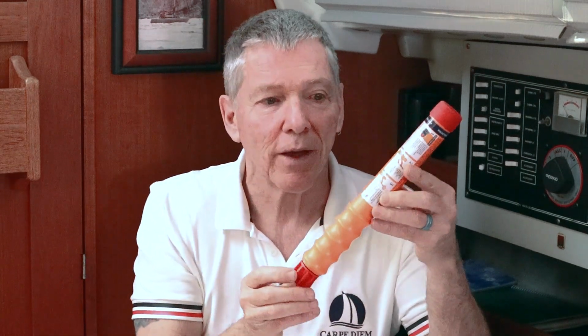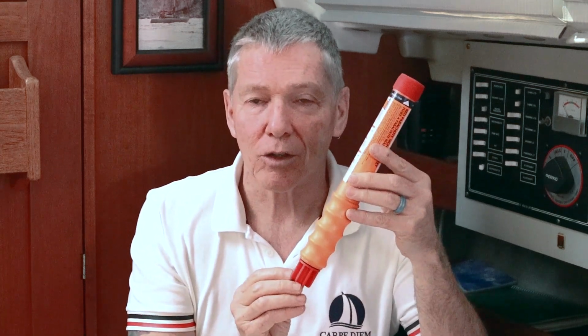So let's talk a little bit about these flares. We're going to start with a type A flare. The type A flare is a parachute flare. So there's a rocket in here that launches with a parachute. It goes up about 300 meters or 1,000 feet before ejecting the flare, and then the flare burns underneath the parachute, and it burns for about 60 seconds, and it's visible for about 30 nautical miles.